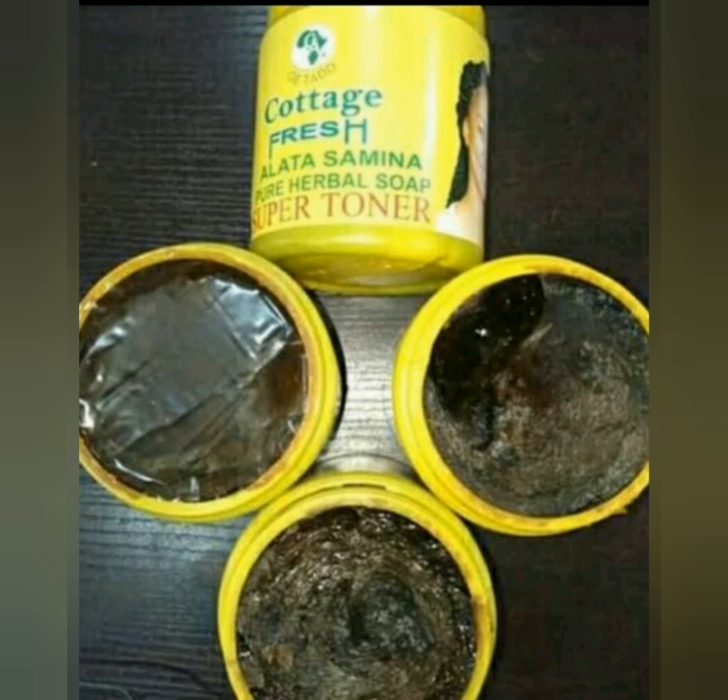This soap is a very good soap when it comes to dark spots. If you're suffering from dark spots on your face or on your body, you need a soap to help take off dark spots. This soap is very good and very effective in taking off dark spots, mostly when you activate the soap with some good oils. But even without activating this Cottage Fresh with any oil, this soap is very effective in taking off dark spots.